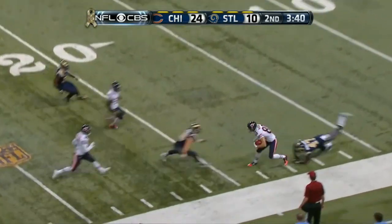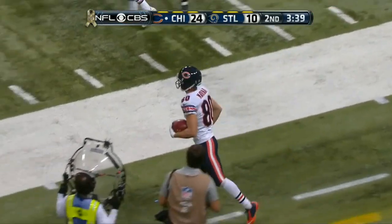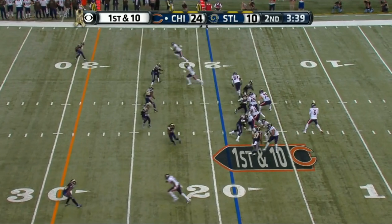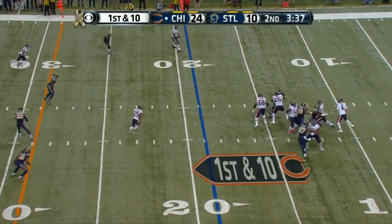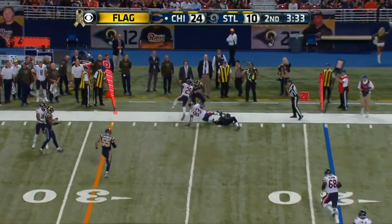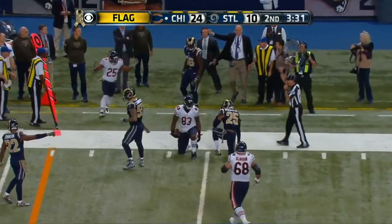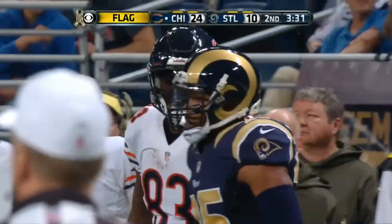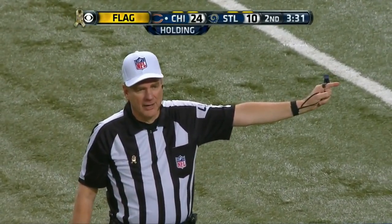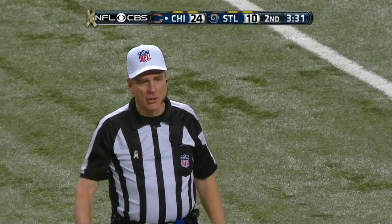Great punt by Hecker. Mariani forced out at the 19-yard line. 2 timeouts remaining in the 1st half. On 1st and 10, Cutler, flag is down. Cutler fires to Bennett, and Bennett fights his way for 5 yards. Let's see what the flag is. Holding, offense, left guard. After this to go, still 1st down.